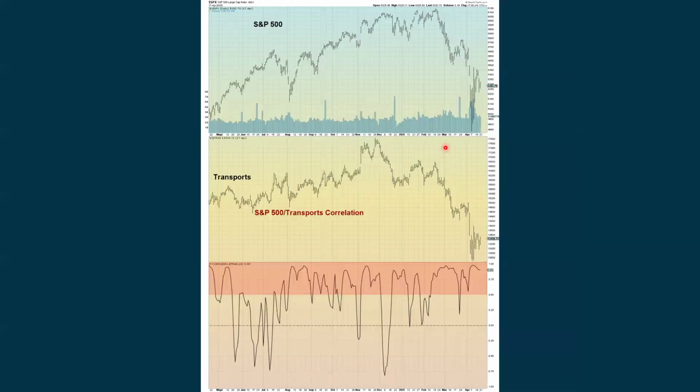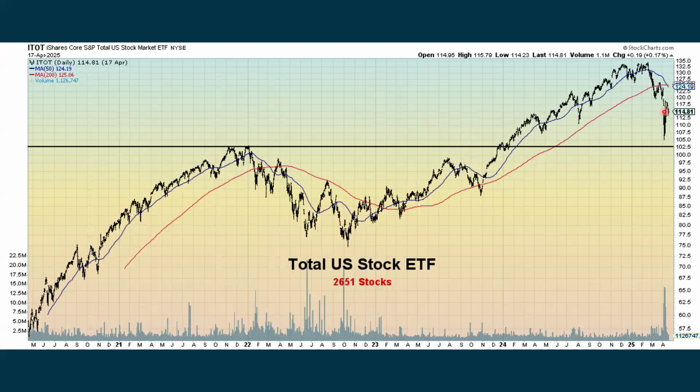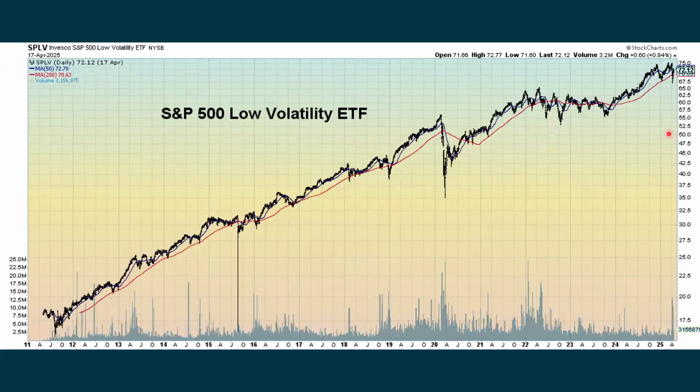We look at a correlation between the S&P and the transports, pretty strong here. We're up in this red area and near the high end. That means they're going the same basic direction at the same time. Then here's the Wilshire 5000, recent death cross, not looking very good for a broad market measure. This is newer. This is the total US stock ETF. It's now in a downtrend.